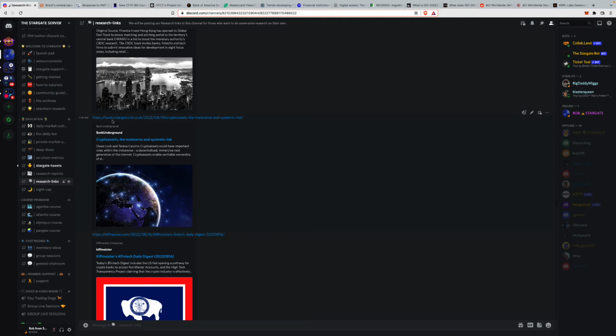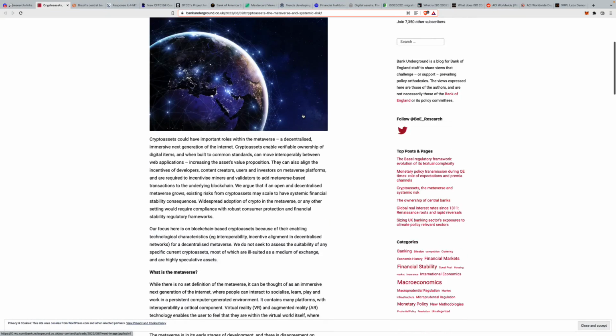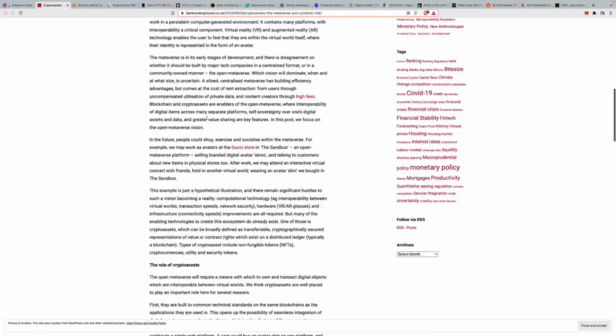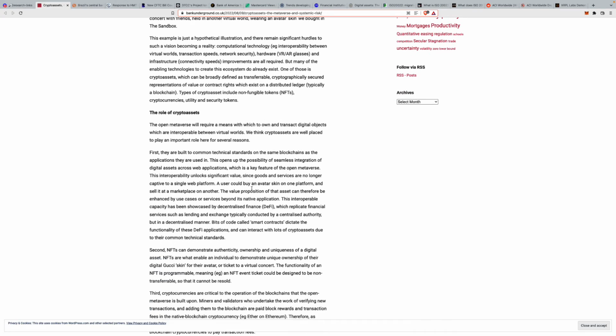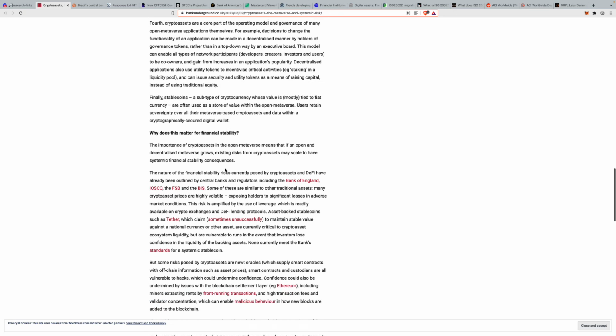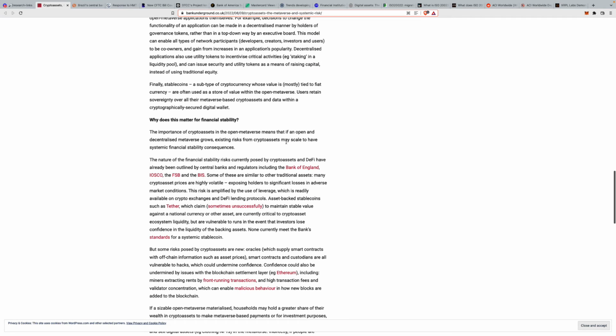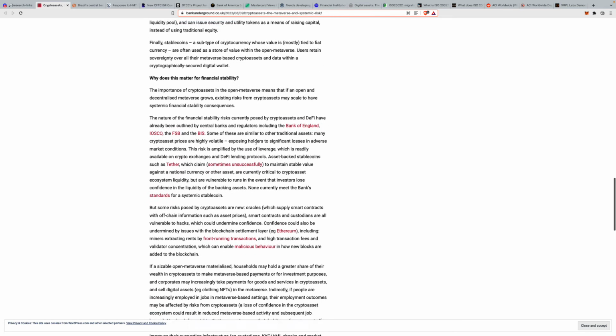Then you have crypto assets, the metaverse, and systemic risk. This is from the Bank Underground UK. I'm not going to go deep into this, but I'll just see if there's anything in here of importance. So it's talking about the metaverse, the role of crypto assets in this. So what does it mean for financial stability? It means that if an open decentralized metaverse grows, existing risks from crypto assets may scale to have systemic financial stability consequences.